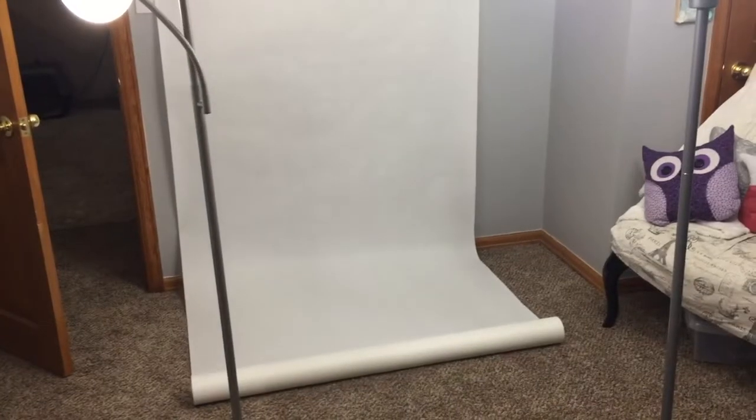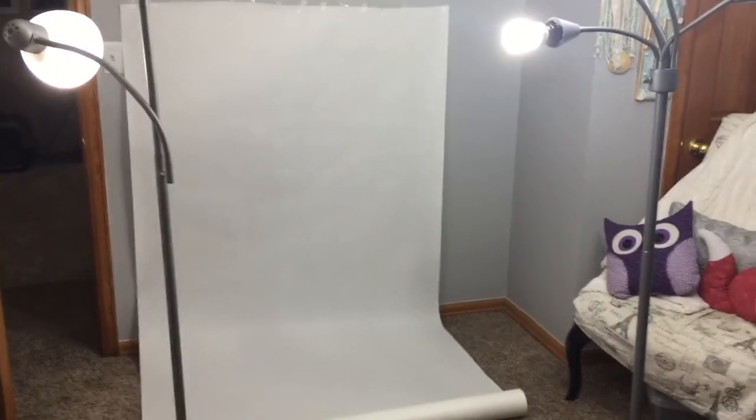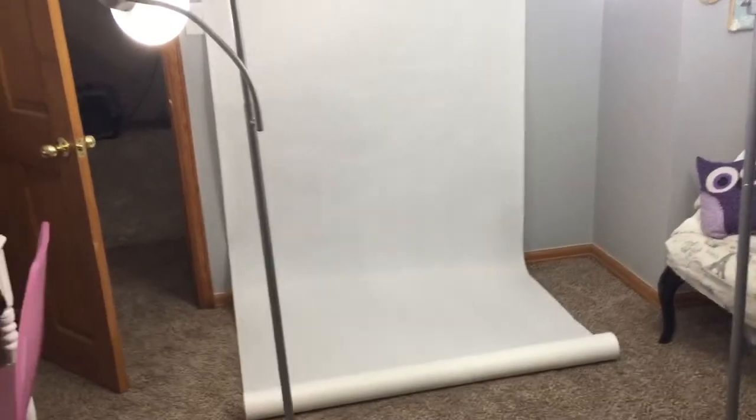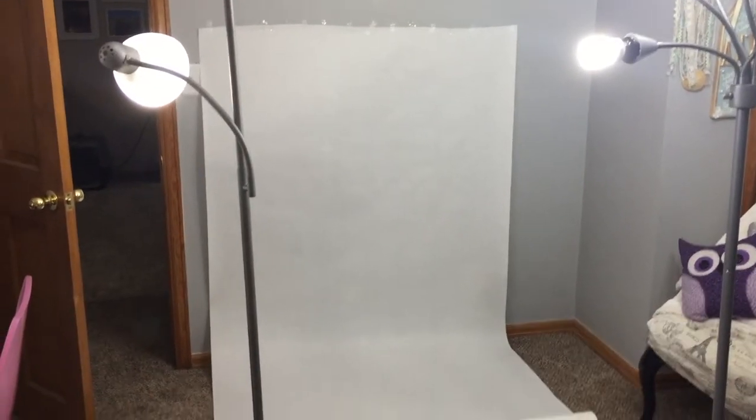This is what my photo area looks like. I've actually never used butcher paper before. I've just seen it online. I've always used just poster board or sheets, but I think the butcher paper is going to actually work out a lot better. I like the shininess of poster board, but it's too small.